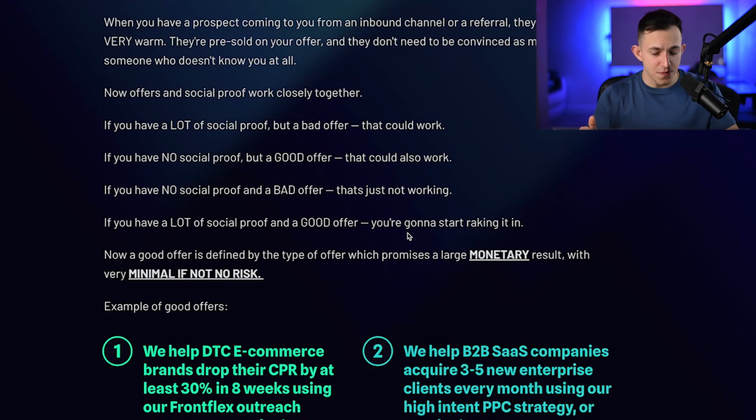Now, a good offer is defined by the type of offer which promises a large monetary result with minimal, if not no risk. Monetary, money. You need to save the money or make the money. No other metric is as good as money, okay?